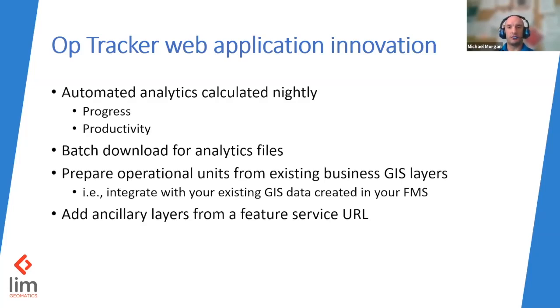There are patch downloads for analytical files where we pull all of our data for tracking and updating the current harvest operation within a block or within a harvest area. So we know where we're going and we can quickly adapt to changes in required volumes based on our progress on a daily basis. It prepares operational units from existing business GIS layers. It integrates with our already existing GIS system, so it's a quick and easy transfer of data. And we can add any ancillary layers from a feature service URL, which means I can pull any additional data that our operator would like to see on the heads-up display and quickly add it to the system daily.